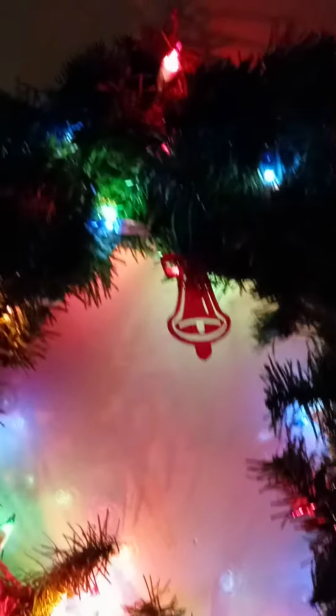We got more lights. More balls over there. Different color lights, of course. A little bell right there. A bell right here, a silver bell right there. And we got much more on this wreath.